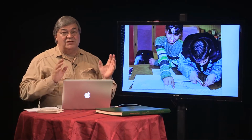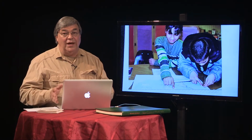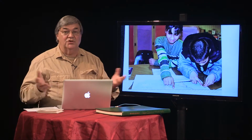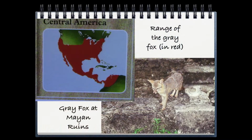Now, if you have experience with maps in your first language, you'll be able to find your way on a map in English. There are so many graphic clues. Now, this map shows the range of the gray fox. When I visited the ancient Mayan ruins at Tikal, I saw gray foxes lounging around on the ruins.